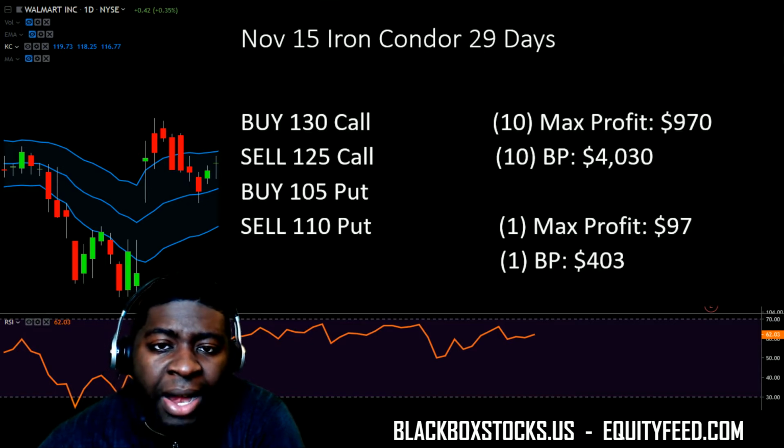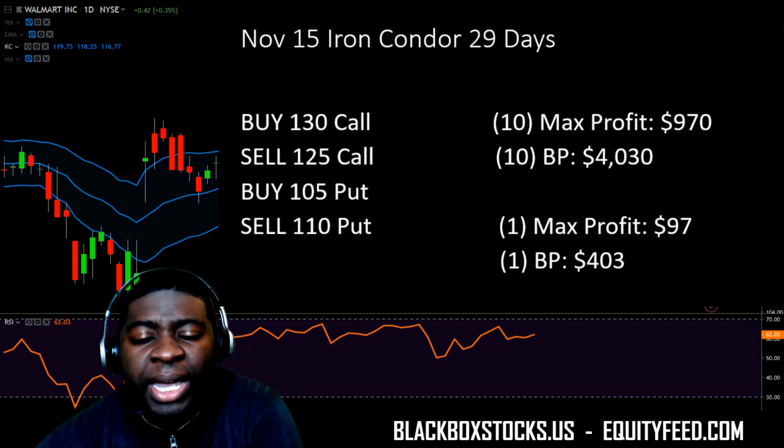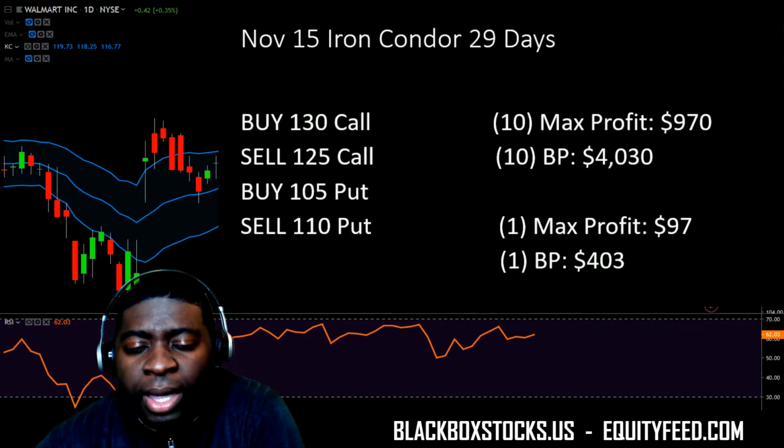This is going to be an iron condor. It's a little shorter than I go for, right? I love the 60-day trade, but I've got just 29 days left on it. I think Walmart's kind of found an area here where we're going to be seeing some sideways movement in Walmart over the next several days.